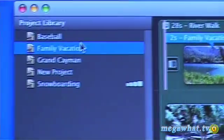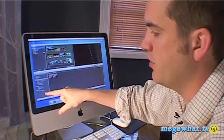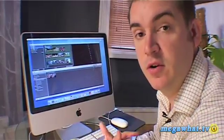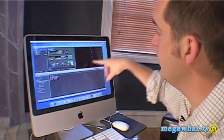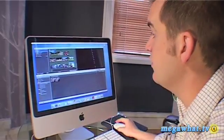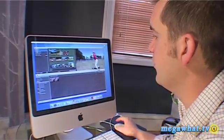Now the screen is divided into a number of areas. Basically you have a project library, so you can be working on a number of projects at a time. You have an event library down here, which includes clips that you've taken and imported either from your own movie camera or the iSight itself. And then you have a working window, which has replaced the timeline. And then this black area here is the ability to see what you've done. So it plays through.